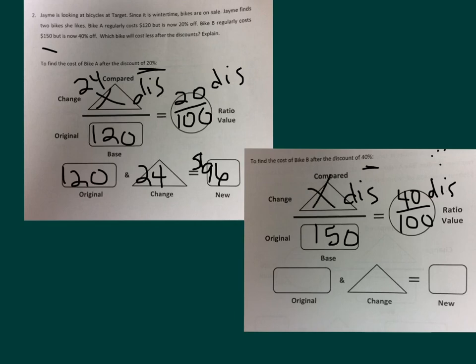So 150 times 40, divide by 100, and I get a $60 discount. So if I fill in the information down here, my bike was $150. It's going to go down $60. So if you subtract those, your new price is going to be $90.